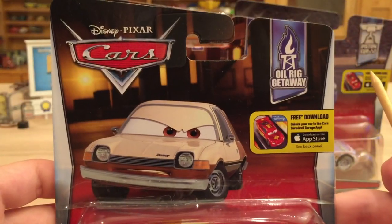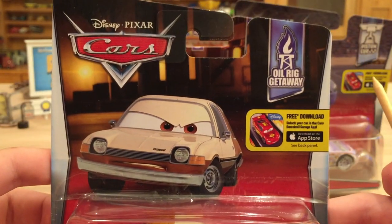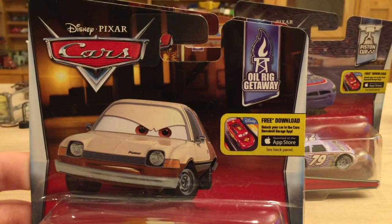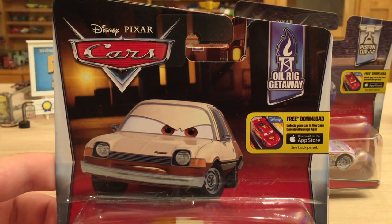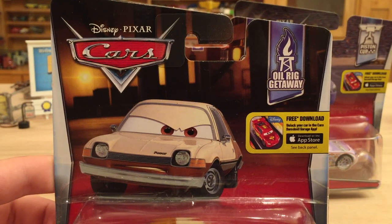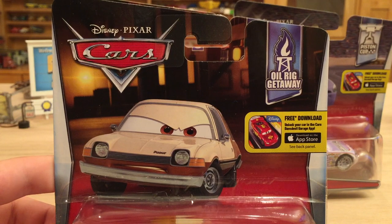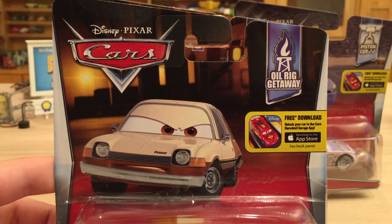So here we have Tubbs Pacer, who is a Lemon, of course. He is the head of the Pacer family in the Oil Rig Getaway series. Now, I have stated this before, but Tubbs Pacer never even appeared at the Oil Rig Getaway. This is at the beginning of the movie, and he does not appear until a solid hour into the movie, so it's just kind of disappointing.